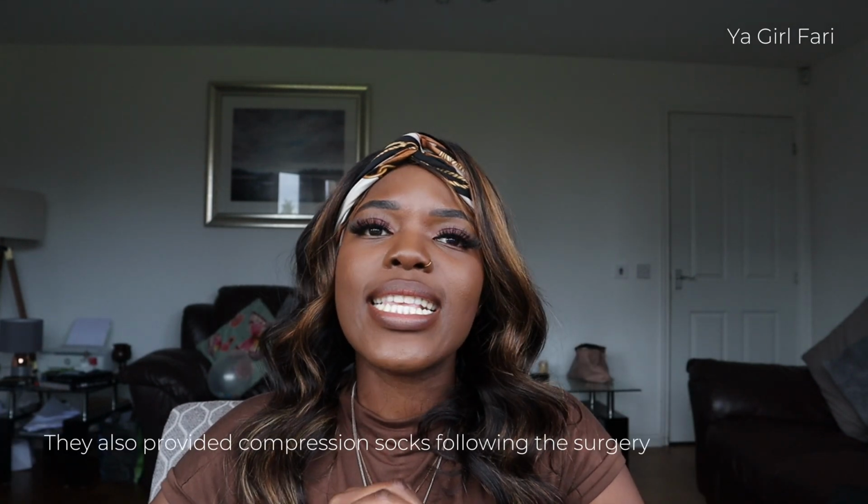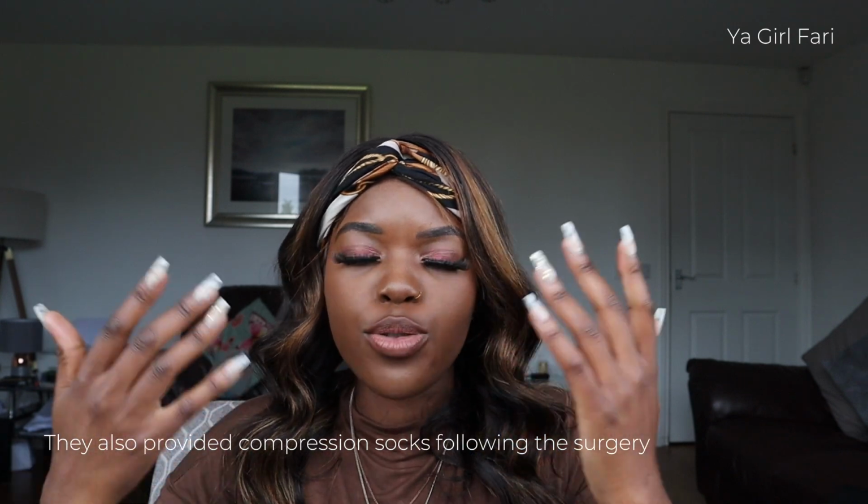And that was for the protein shakes, but I couldn't take that because I think that was like 200 mils, so I had to leave that in the hospital. But I think those were the main things that they gave me following the surgery. So those things, I needed to take those home with me.